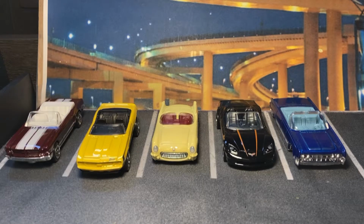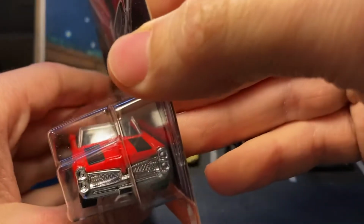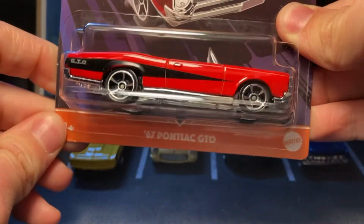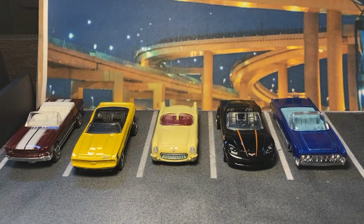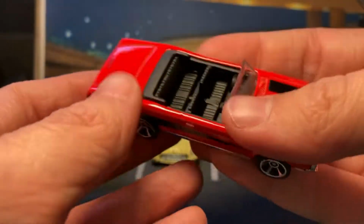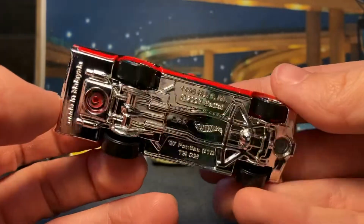moving on to number 6 of 10. And this is maybe my favorite. Probably my favorite, this and the Corvette. The 67 Pontiac GTO. I don't think this decal on the side of it is accurate to the real vehicle. This is my only convertible version of this. The other ones I have are hardtops because I think they use the same base for the hardtop and the convertible.